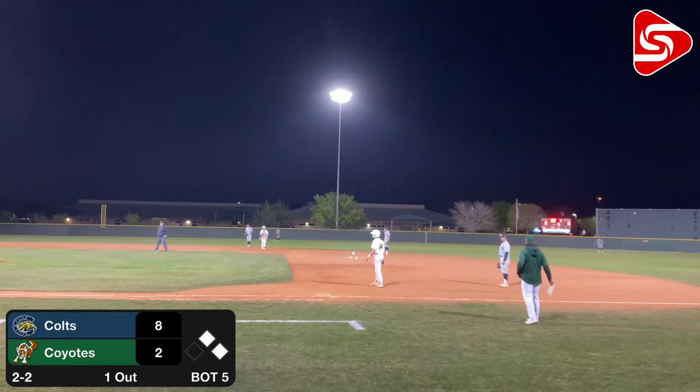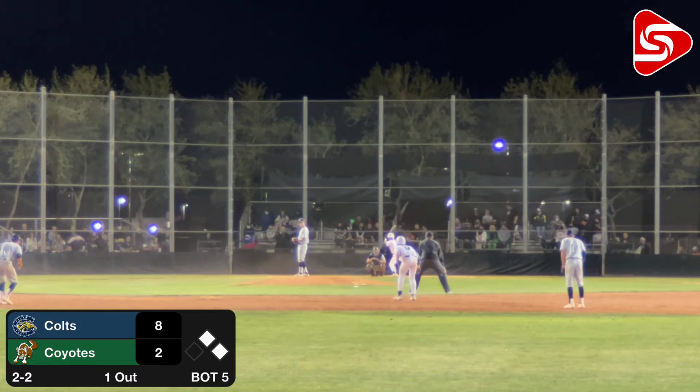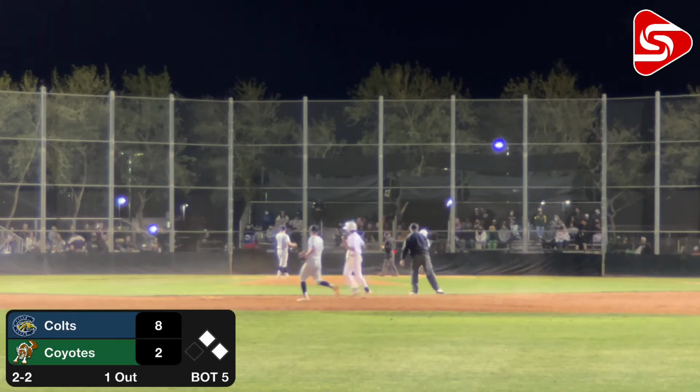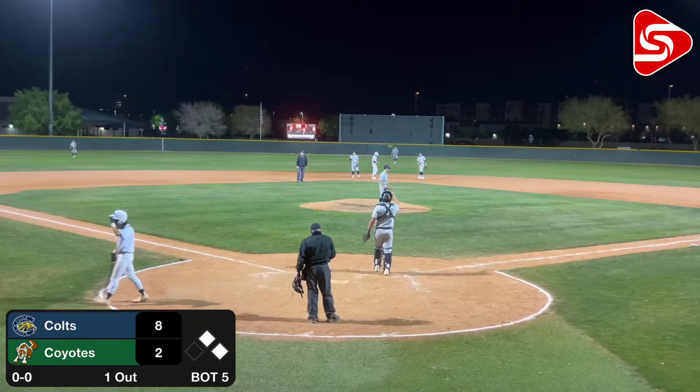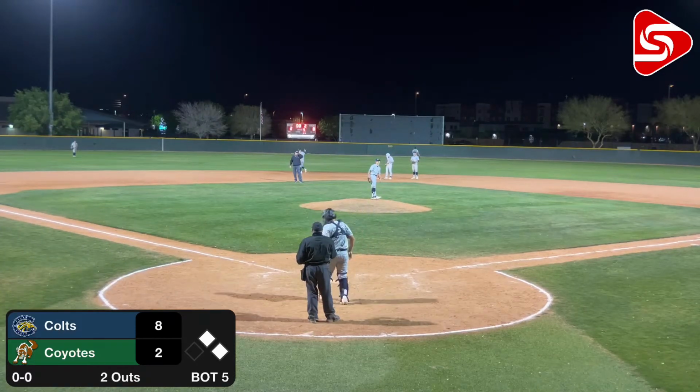Oh, it was low and outside. Pretty close. They disagree. What do you guys think at home? You got a good angle on it. Did you think it was in there? Let us know in the comments section. It says he got him, got him going on the check swing.